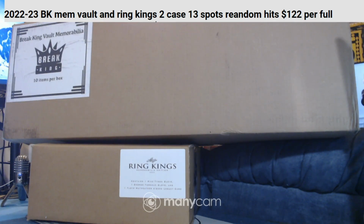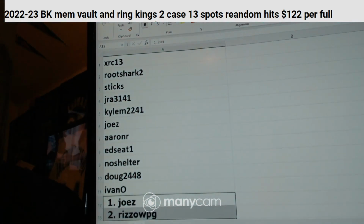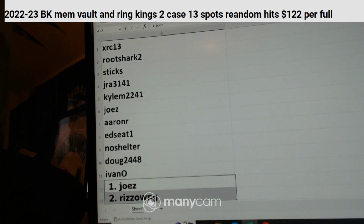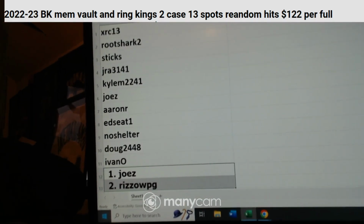We are recording. This is a dual case break: King's 10-item memorabilia vault and Ring King's 3 items. In the break: XR, Root Shark, Sticks, JRA, Kyle, Joe, Aaron, Ed Seat, No Shelter, Doug, Ivan, Joe, and Rizzo.